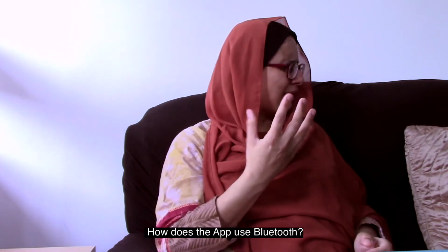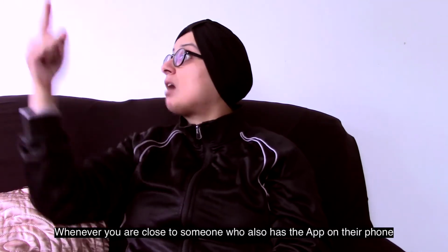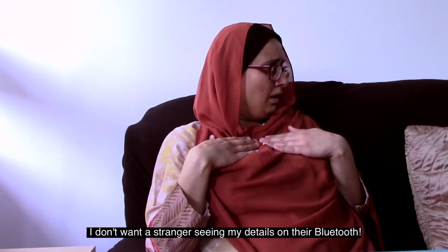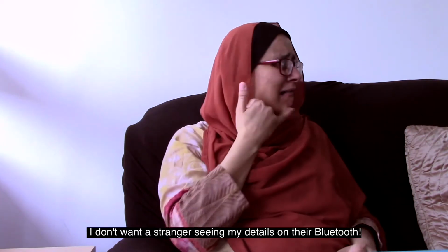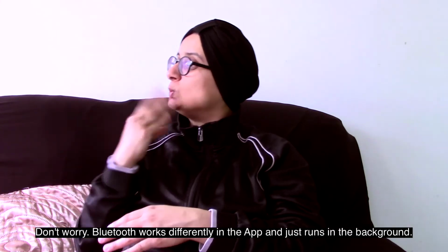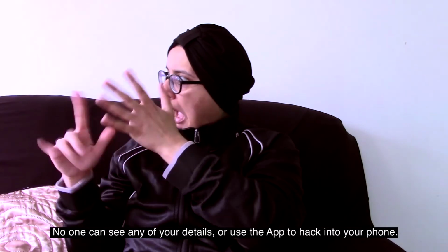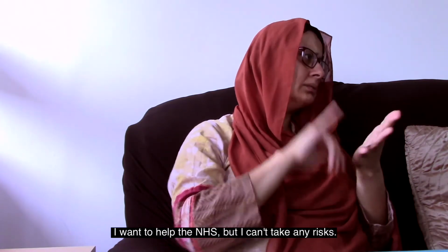How does the app use Bluetooth? It's really simple and clever. Whenever you are close to someone who also has the app on their phone, the phones use Bluetooth to signal each other. I don't want a stranger seeing my details on their Bluetooth. Don't worry. Bluetooth works differently with the app and just runs in the background. No one can see any of your details or use the app to hack into your phone. That's a relief. I want to help the NHS, but I can't take any risk.